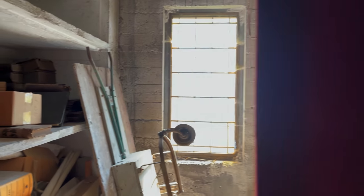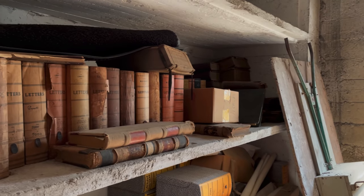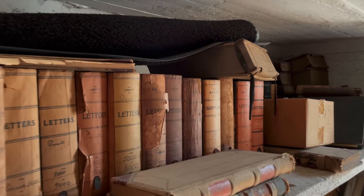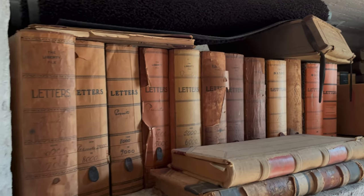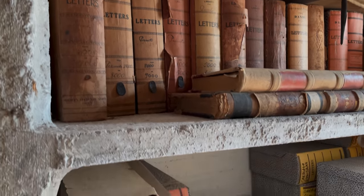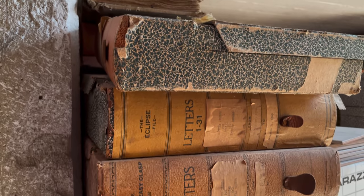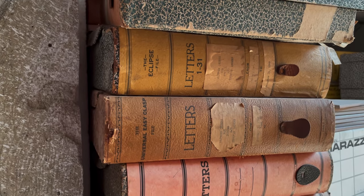Oh, look at this. Books, old books, letters, it says. Wow. This looks like it's right out of a movie. I think those are registries.